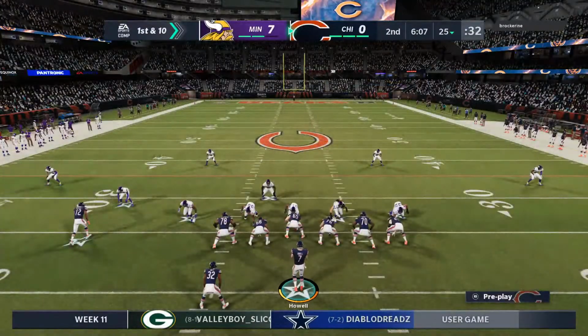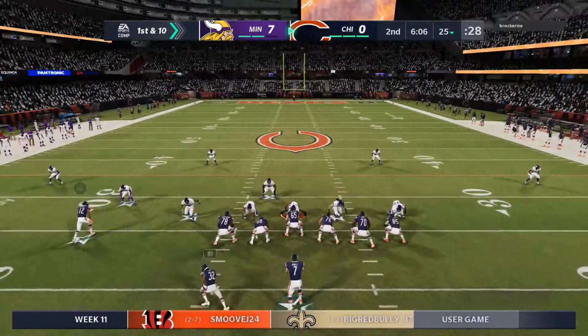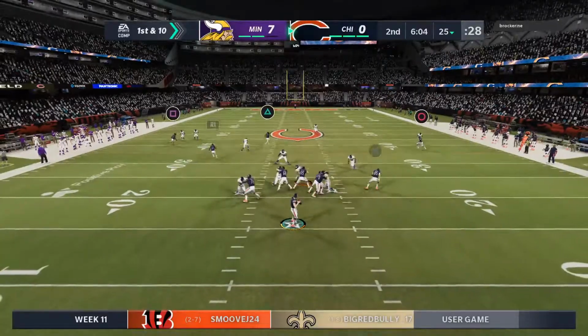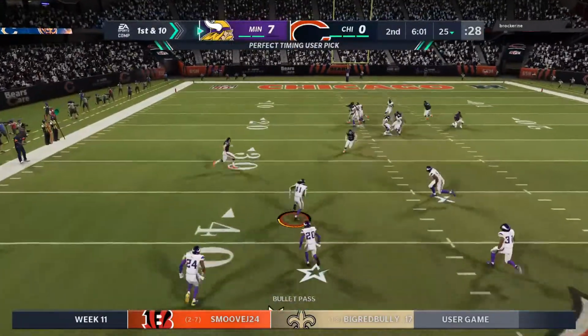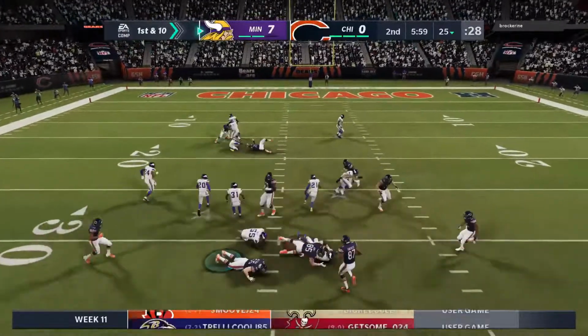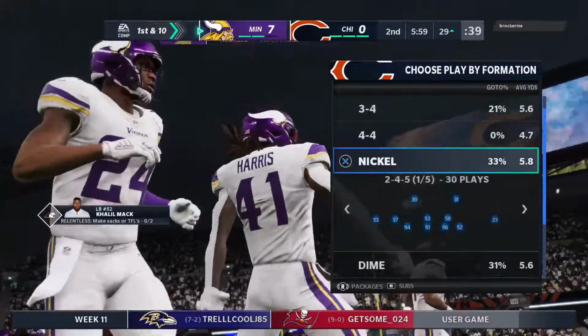At the line, prepping for their next drive, the Bears offense. They had the interception last time. It led to the opening touchdown. So now 7-0 the score as they start first. Trying to get it to Robinson, and it's intercepted. Picked up by Anthony Harris. And he'll bring this one back to the 29.